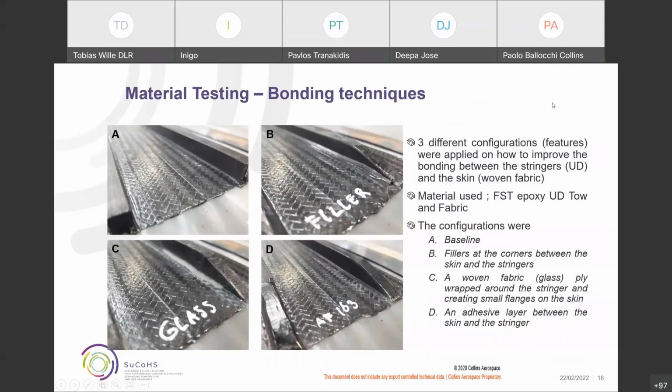The first one is our baseline. In the second configuration, we used carbon filler in the corners. In the third one, there is a woven glass fabric ply built up along the vertical faces of the stringers. And in the last one, there's an adhesive layer between the skin and the stringers that's not quite visible. Yeah, here. Thank you, Paul.